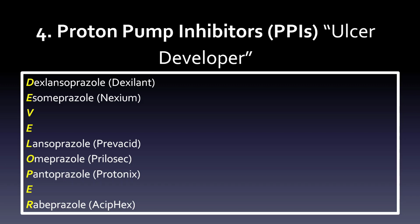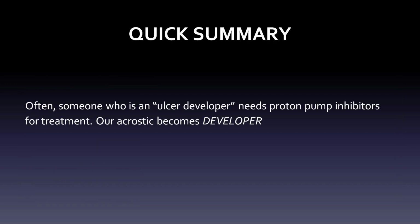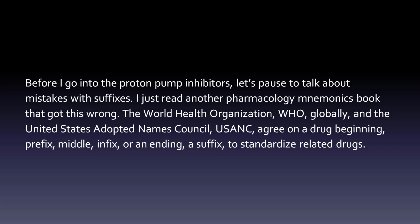V. E. L. Lansoprazole, brand name Prevacid. O. Omeprazole, brand name Prilosec. P. Pantoprazole, brand name Protonix. E. And R. Rabeprazole, brand name Aciphex. Quick summary. Often someone who is an ULCER developer needs proton pump inhibitors for treatment. Our acrostic becomes developer.